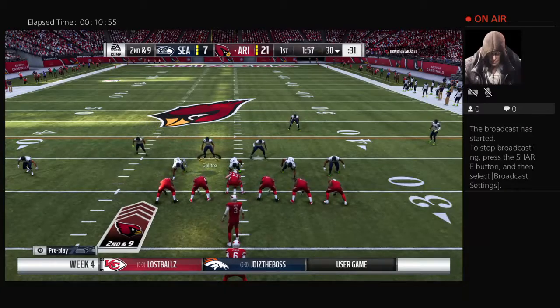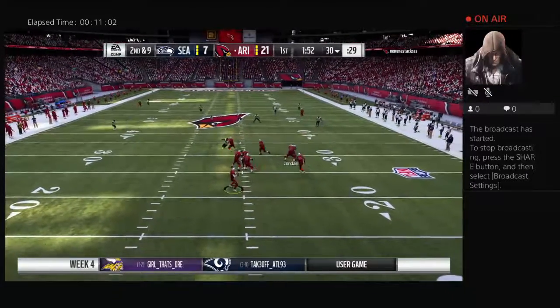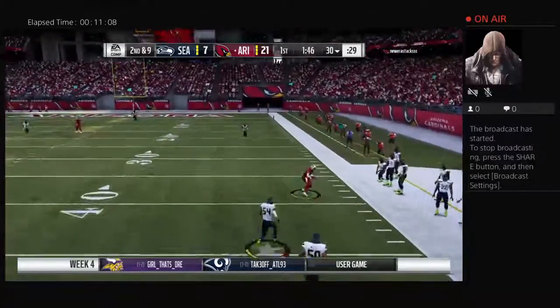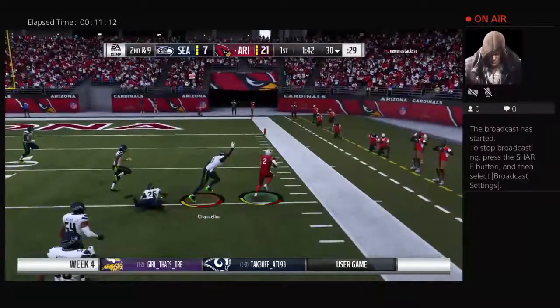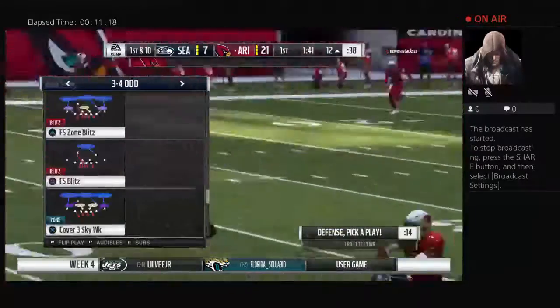All right, now, look at 56. Play action here with Rosen. Flush to his right. Oh, he's got a man wide open, complete. And all the way down to the 12. A huge play there for Arizona.